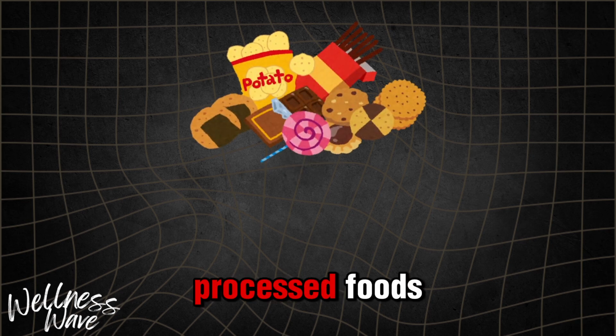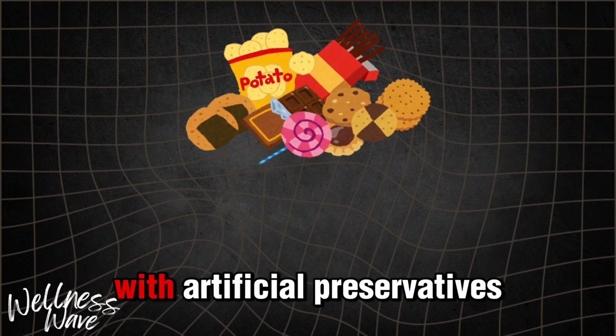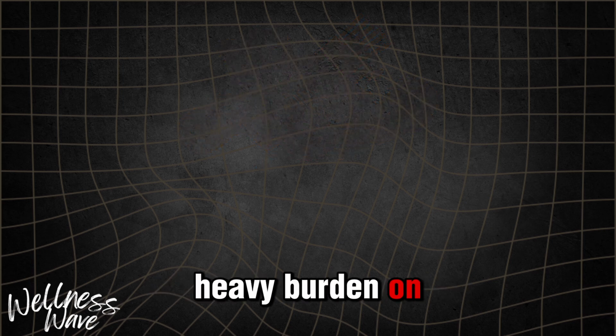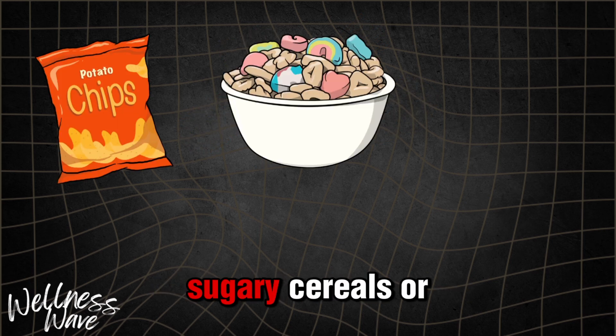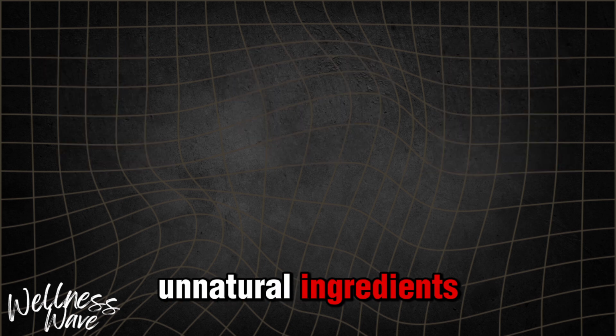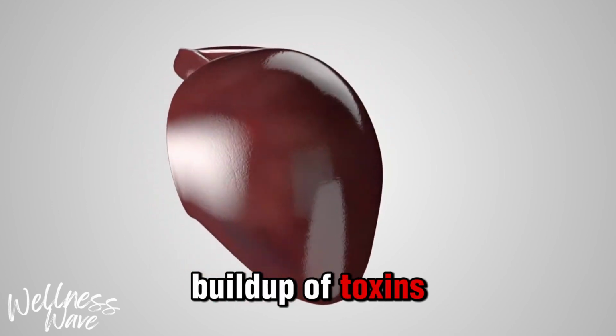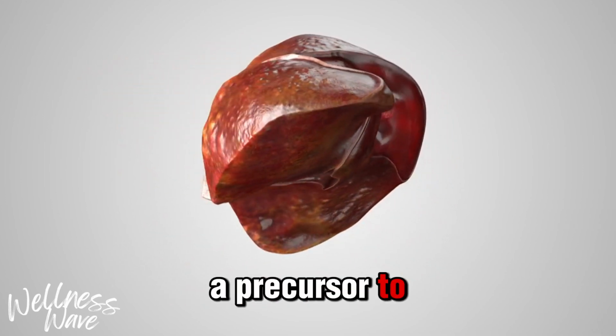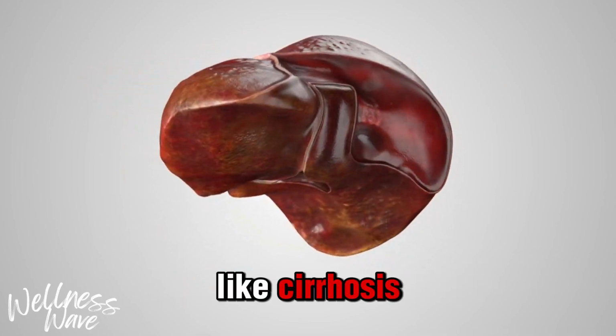First up are processed foods. These are loaded with artificial preservatives, additives, and trans fats that put a heavy burden on your liver. Every time you eat a bag of chips, sugary cereals, or frozen meals, your liver has to work overtime to process those unnatural ingredients. Over time, the buildup of toxins from processed foods can lead to fatty liver disease, which can be a precursor to more serious conditions like cirrhosis.